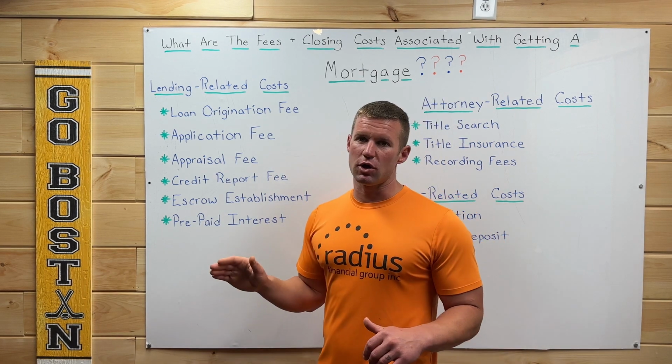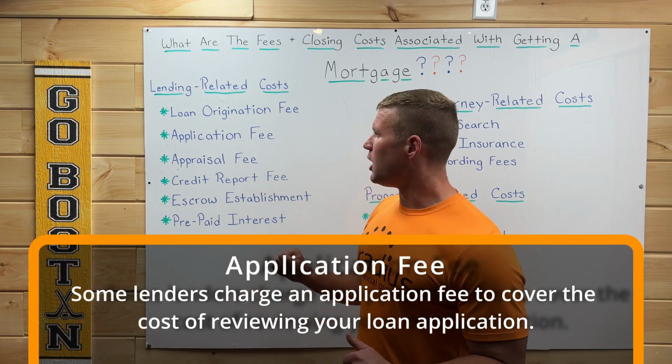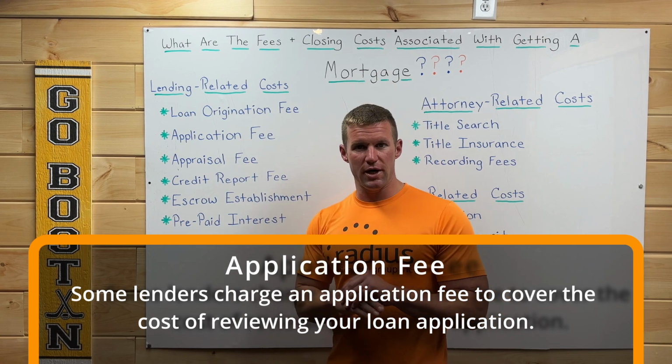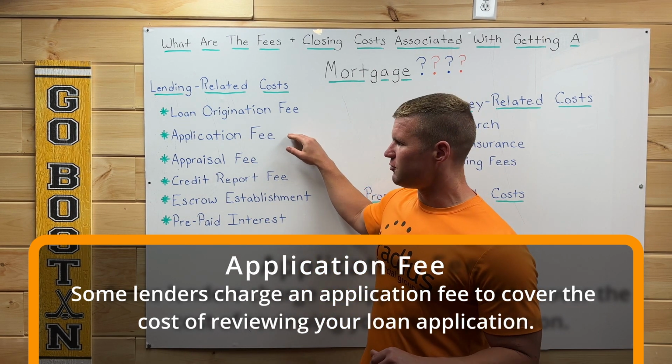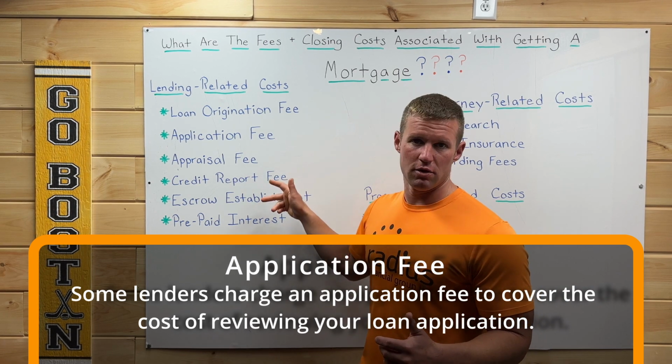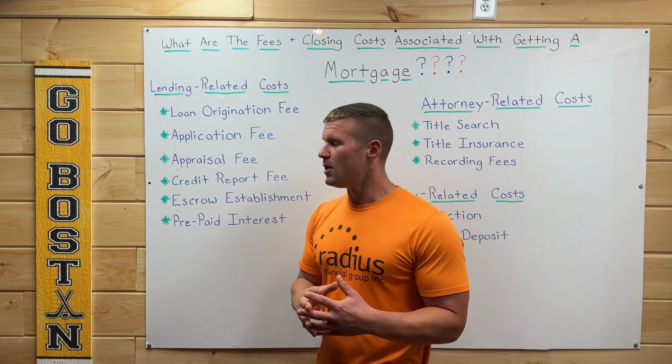There could be another one called an application fee. They could put this on top of the loan origination fee. I know at Radius, we charge an application fee, but the application fee is actually your appraisal and your credit report fee.